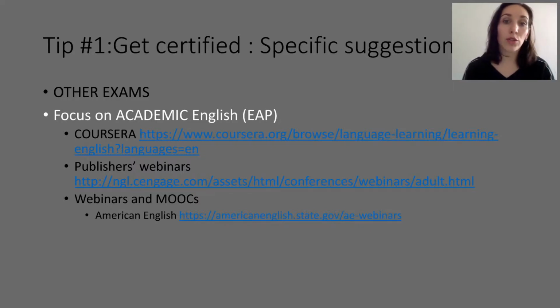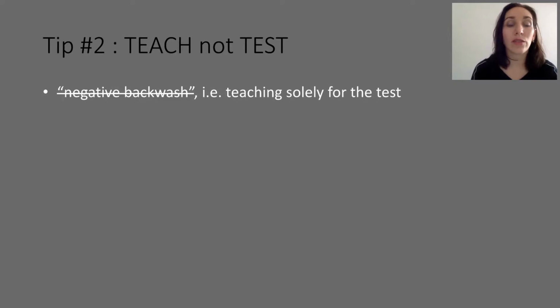My next tip, number 2, would be to avoid negative backwash, or washback, as it's also called. Basically, teachers who teach different international tests often can be blamed for teaching solely for the test. This means constantly doing the sample papers, constantly going over the past papers and doing the tests in class, and then only working on the mistakes backwards. This is called negative backwash, and this is something that needs to be avoided if you want to be a valued teacher. Well, any course that you teach, you need to teach it and not test.